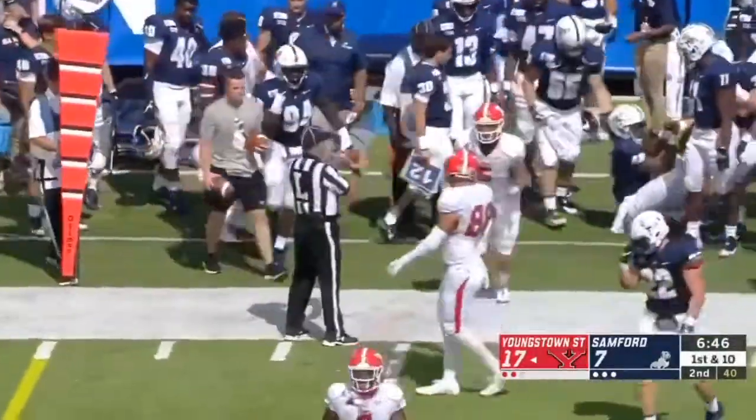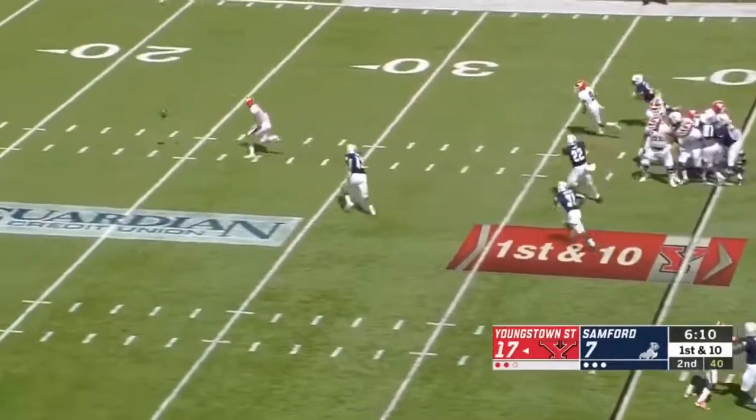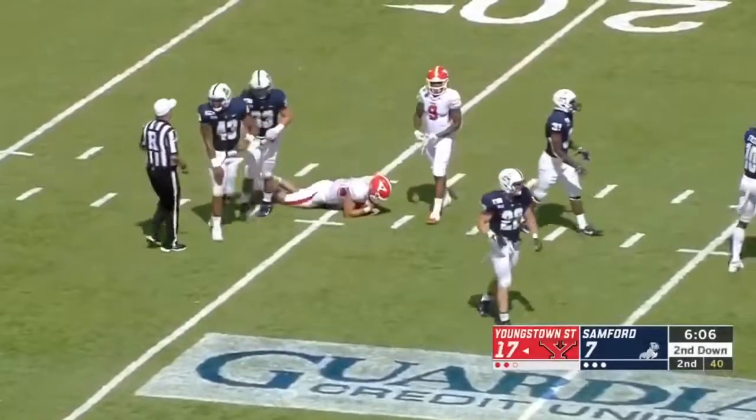Honestly, Kelly, I didn't want to meet with both of them at the same time. Maybe in the second quarter, then Coach Pelini interrupted. He said, I've got the first right of refusal.